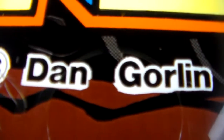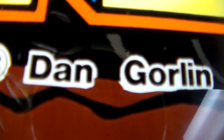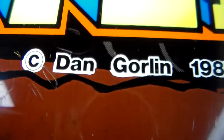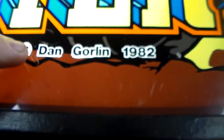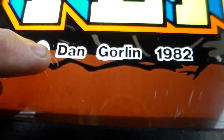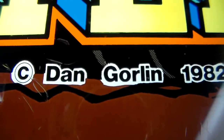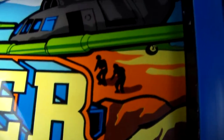If you look at the way the text is done, the font, the way it's kind of bigger down here under it and stuff, it looks like they just copied and pasted it on there back in the day when they were mocking up the art. Very vintage. And again, it says 1982, but this was all done in 85. 82 was just when the original idea for the program was made.